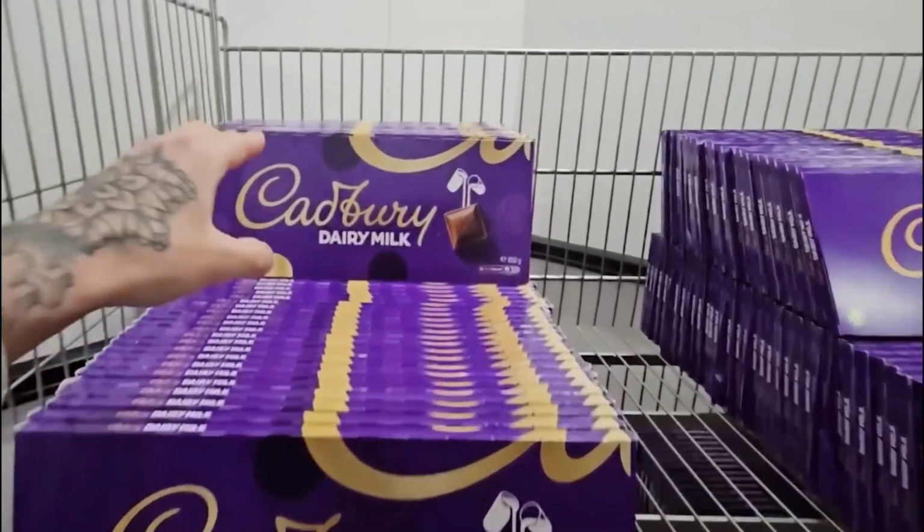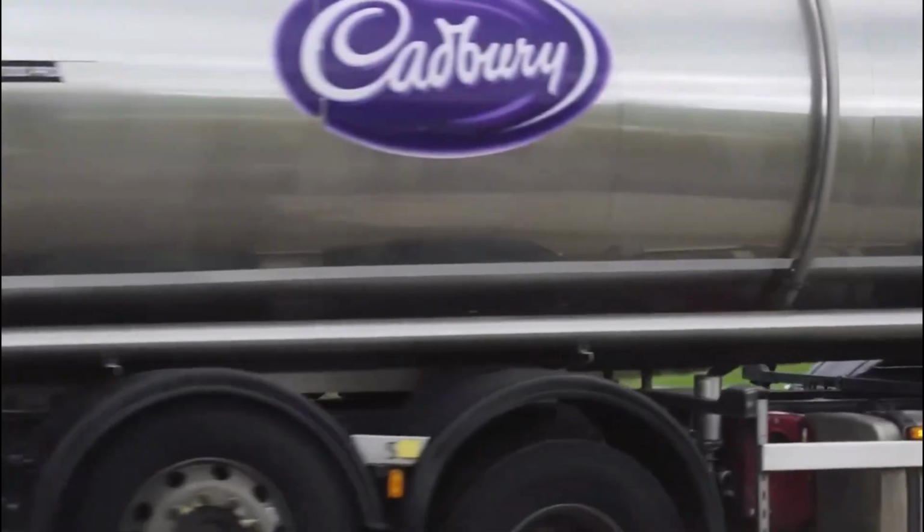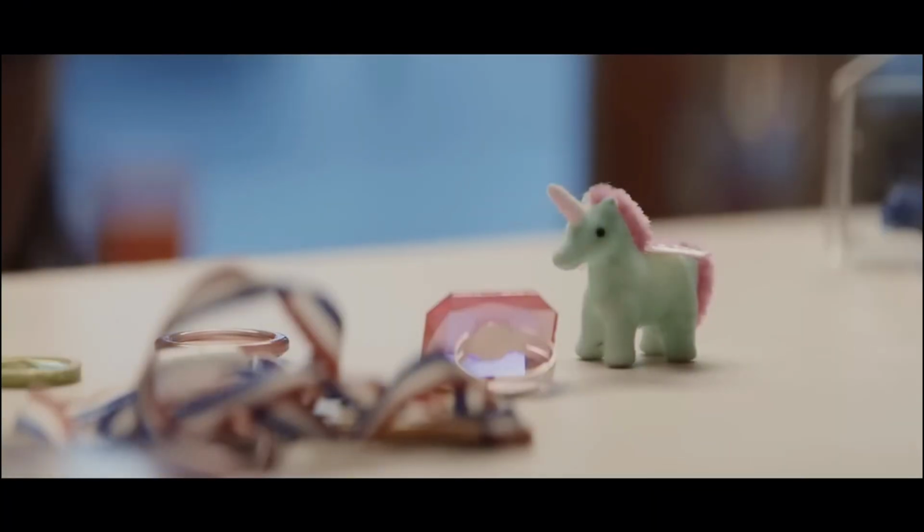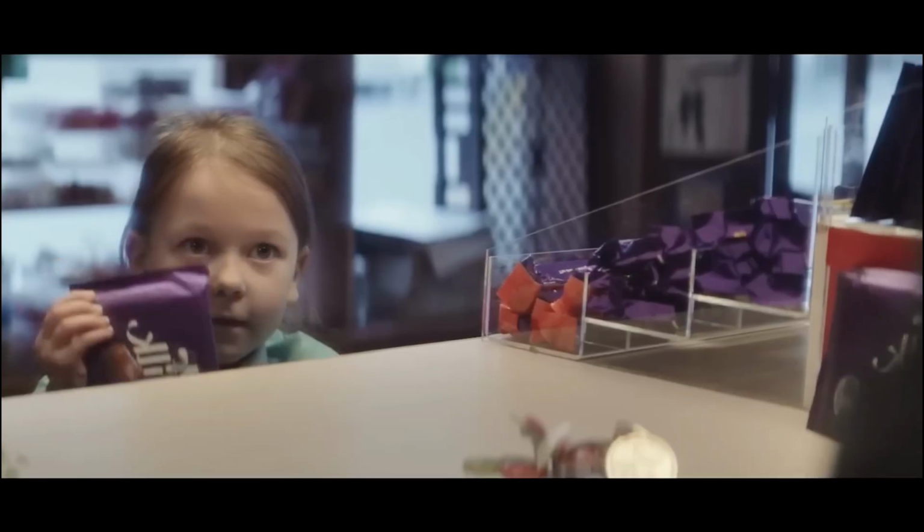Temperature control is critical. Chocolate is sensitive to heat and humidity. That's why logistics are carefully designed, from refrigerated containers to climate-controlled warehouses. Thanks to this system, Cadbury bars always arrive fresh and in perfect condition.